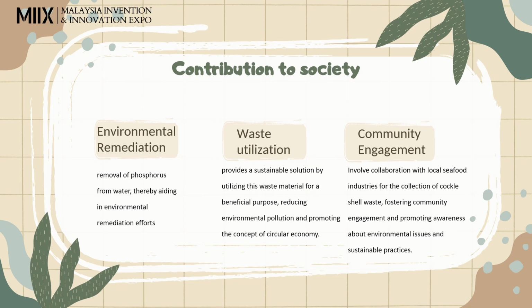Second, waste utilization. It provides a sustainable solution by utilizing this waste material for a beneficial purpose, reducing environmental pollution and promoting the concept of circular economy. And the last one, community engagement, which involves collaboration with local civil industry for the collection of cockle shell waste, fostering community engagement and promoting awareness about environmental issues and sustainable practice.